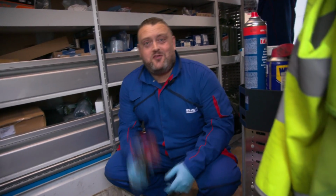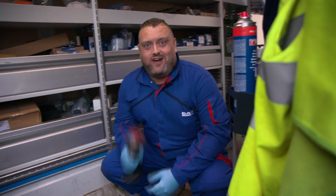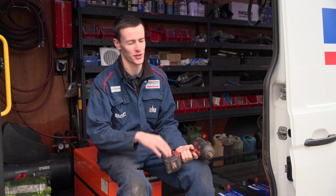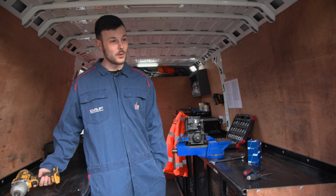The tool I really, me personally, couldn't do without is the Milwaukee stubby 3.8 gun. It is my right hand man. It's amazing. I've got a 9 amp battery on it. I've only got a few of them because they're so expensive. It cost me an arm and a leg. It's amazing. It's so handy. Saves doing everything by hand as well.